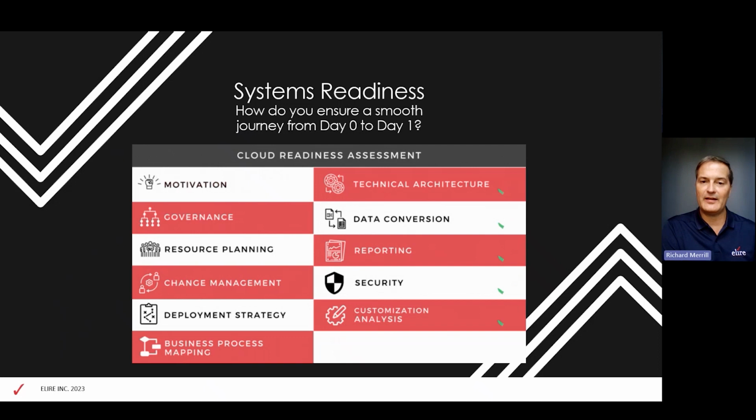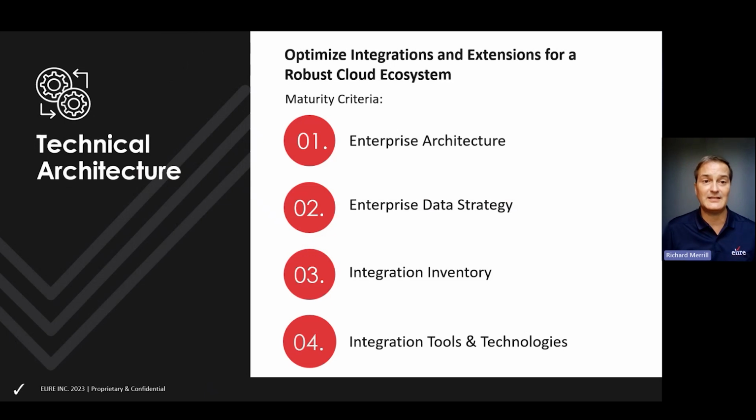Now, the final set is around 5 criteria. And these are all around systems readiness, right? Because not only do your people need to be ready and your processes need to be ready, but you need to have an understanding of your systems and be ready there as well. The first of these criteria is technical architecture.